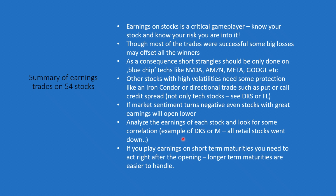When you play earnings on short-term maturity, you need to act very fast after the opening, as I gave you some examples. When you do just short-term maturities of 2 or 3 days, then once the stock opens, right away cover your trades, either calls or puts, either profit or loss, because the longer you wait, the market is always against you. So longer term maturities are always easier to handle.